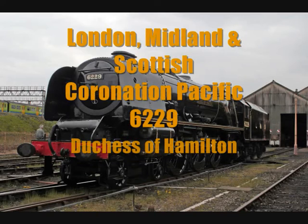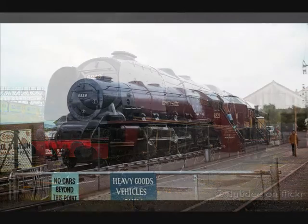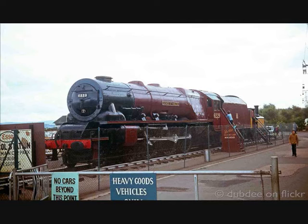Number 3. London, Midland and Scottish Coronation Pacific 6229 Duchess of Hamilton. Oh boy, was that a mouthful. But securing a spot in the top 3, rightfully, is one of 3 surviving examples of Britain's most powerful steam locomotives, the Princess Coronation Pacifics from the London, Midland and Scottish Railway.